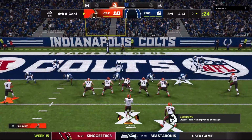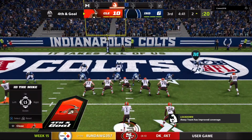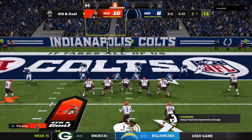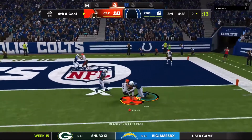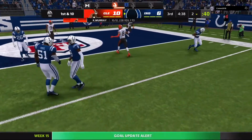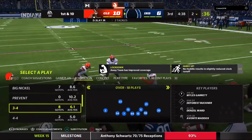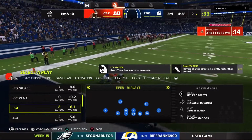Can this defense hold them out? Here we go now. 4th and goal from the 2. Here's Murray, a quick throw complete. A great open field tackle is going to stop him shy of the goal line. They're turned away on 4th and goal. And this Colts defense comes up with a goal line stand.